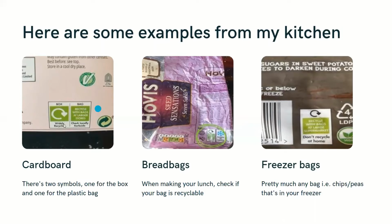Now, that's not just this cereal box, that's also your bread or bagels. It's also anything in your freezer. For example, your chips, peas, anything. Have a look if they have this label to say recycle with bags at larger supermarkets. It's a really easy habit to break. You just set up a plastic bag and shove all these ones in, and every time you go shopping, just take it with you, drop it off, and you don't put it in the landfill.